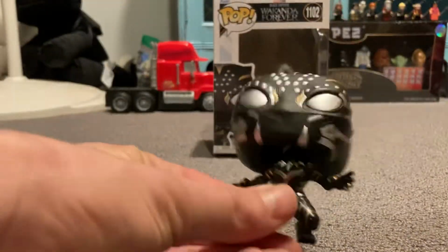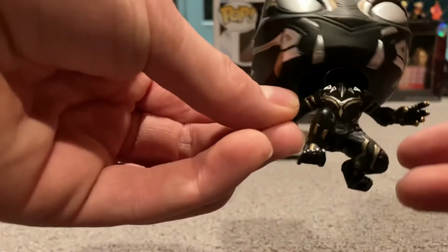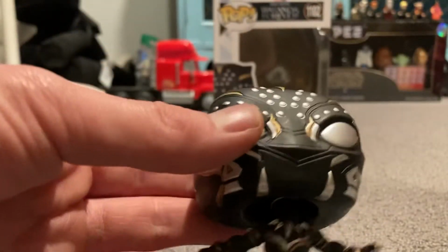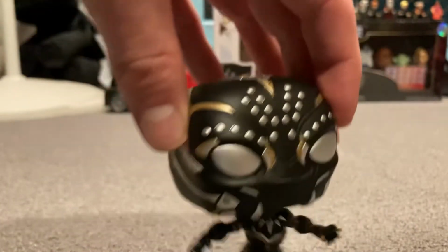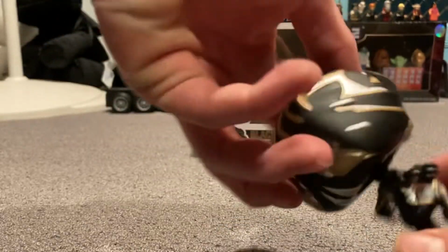And take a look at him. So, yes, he is a bobblehead, just like the Star Wars ones. He does have the necklace right there, and then he's got the gray eyes. He's black, gold, and silver, and those are the only colors on him. And then he's got those white silver spots on his face there. You got the normal bobblehead and whatnot.